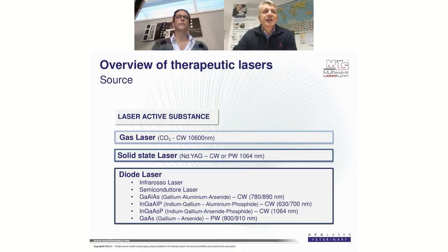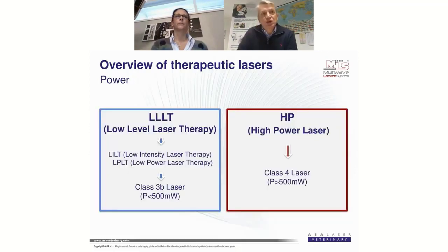Then the other big classification is the power. So we have low level laser, or cold laser, or class 3B laser, basically with a power less than 500 milliwatt. More and more there are high power lasers, or class 4 lasers, with a power higher than 500 milliwatt. Tonight we will talk about MLS, which is a high power laser.